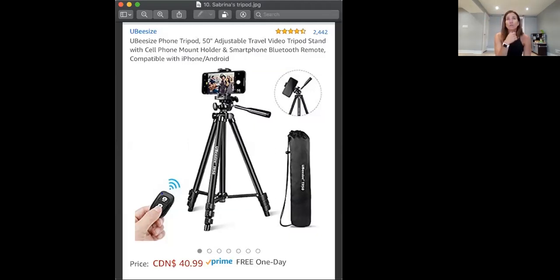Then I downloaded an app onto my husband's phone. It's $10.99. What we find is the mic and the camera on that make it clearer. It's a crisper picture, and a crisper sound between the two mics on the phone and the shotgun mic.